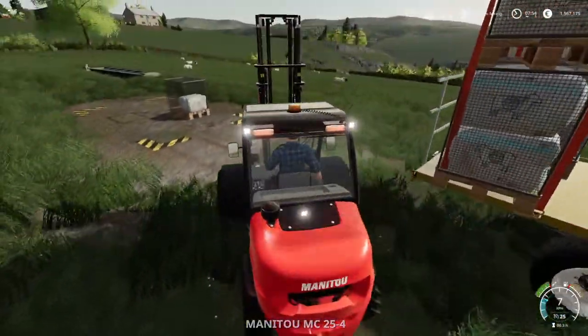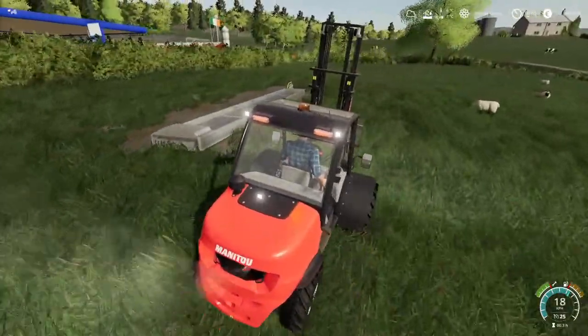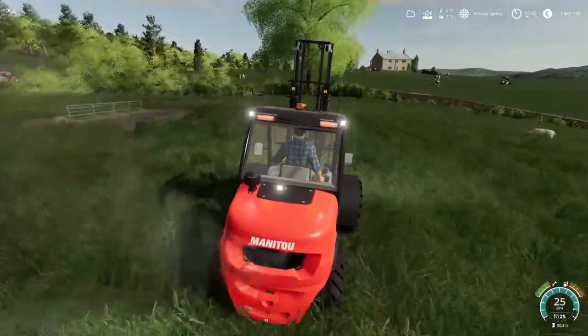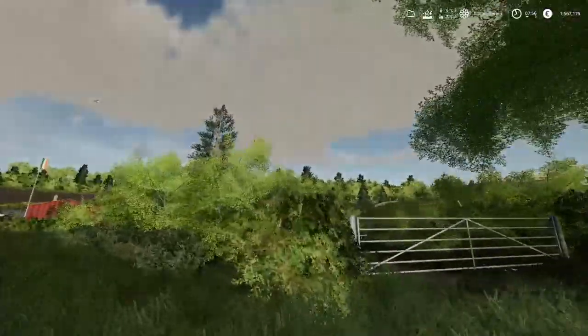So time then, I will go and return the forklift to the store. And we can carry on with the day's jobs. I'm going to leave that tractor there for now. I should have brought the bucket down. I could have cleaned out the sheep. Oh, that's a bit annoying. Never mind, we'll do that later.